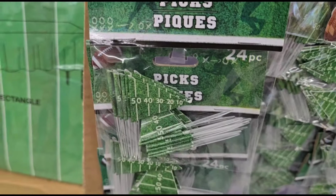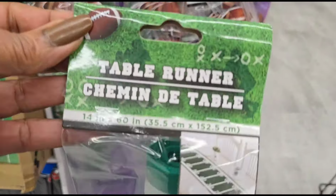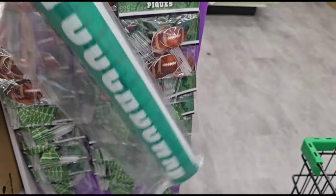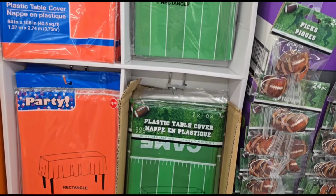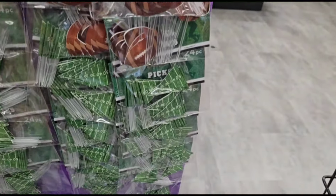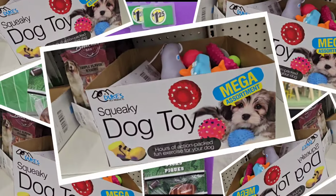Oh no, they got these right here. Then they have this down here. Is this a runner? Yep. This is a table runner. I think they had this last year. Looks like that. Then they have some tablecloths. It says game day. Those are cute for you football people. I used to be, but I'm not ever seeing these.